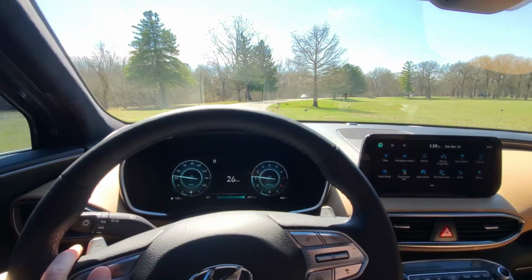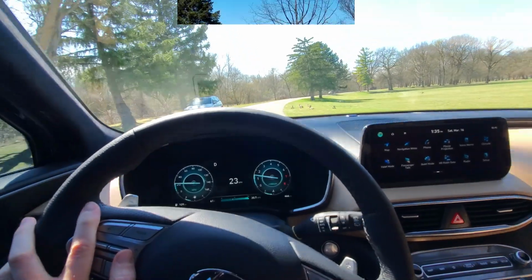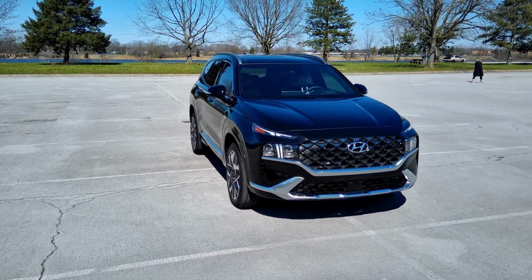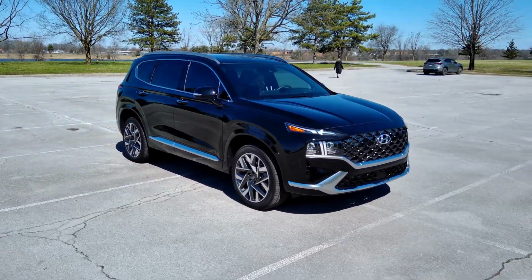But moving on from the interior and technology discussion, let's go on and take a look at the exterior design. I'm going to make this very brief. The Santa Fe, it's not an ugly car. It's not eye-catching either. Overall, the design works, and I really have no complaints.